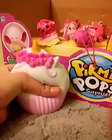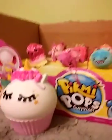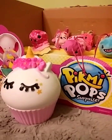They had a strawberry, a cupcake, a cheeseburger cat. They had a whole bunch. And they also had some squishmallows there, too.